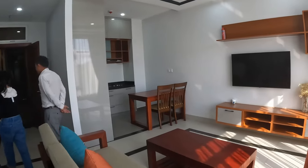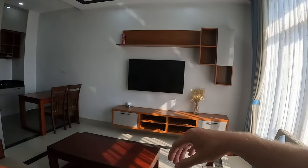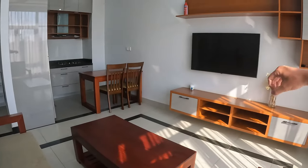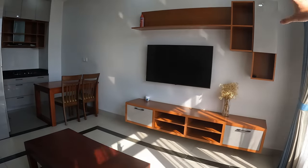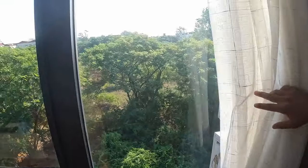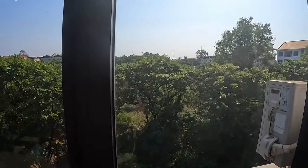There's a lot more space, and your living room is completely detached from your bedroom. So we have lovely chairs, same thing, bigger TV. All the woodwork and the kitchen. And here? Oh, nature. Look at that. Open your window, let some fresh air in, and a nicer view. Very nice.